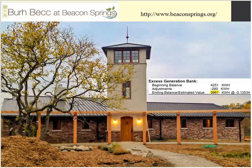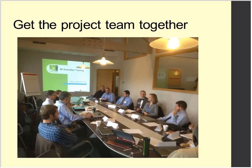So this is the Burbeck at Beacon Springs project in Ann Arbor, Michigan, and while they haven't gone through a full year, you can see just from January through this past summer, they have a net gain of nearly 4,000 kilowatt hours, and they have no gas, so there's no CCF involved in that. You can check out their website at beaconsprings.org. They are pursuing the Living Building certification, LEED Platinum, and the Zero Energy Capable program.